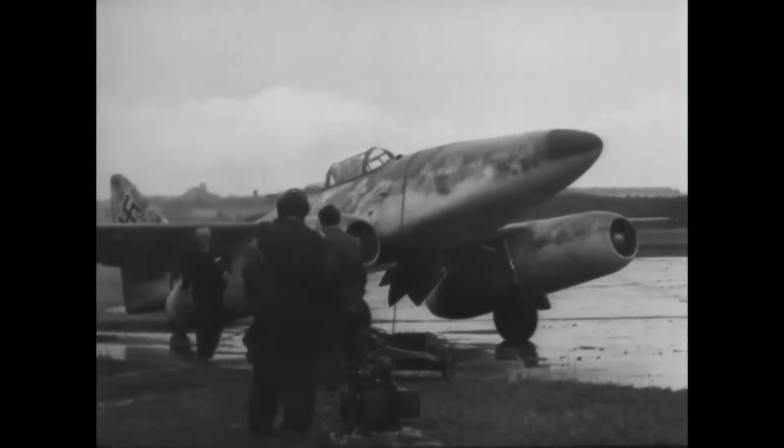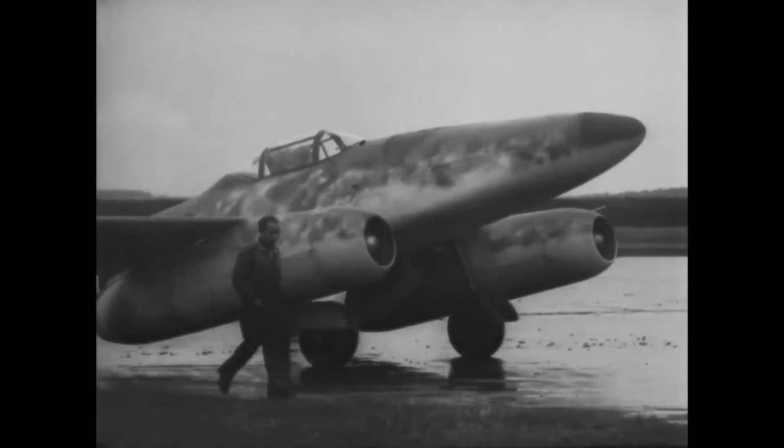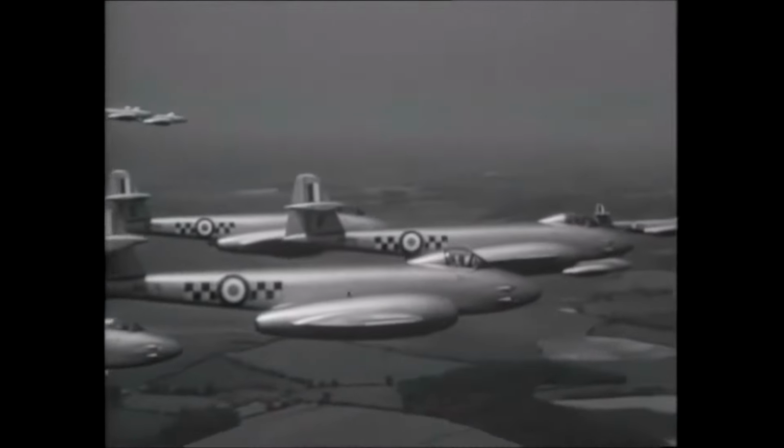Today we will take a look at these two planes, and though they never faced each other in the skies before World War II ended, we will try to compare their strengths and weaknesses. The two earliest jet fighters in active service never fought each other directly, but they were milestones in aviation. So when and how were they developed, and why did they never meet in a fight?